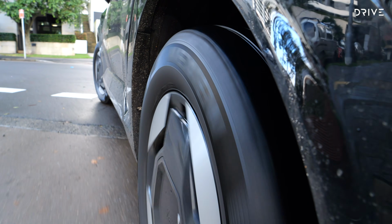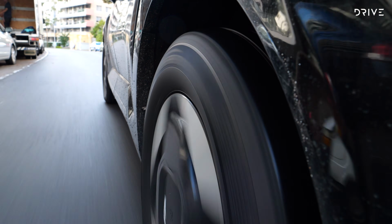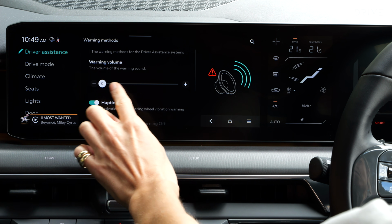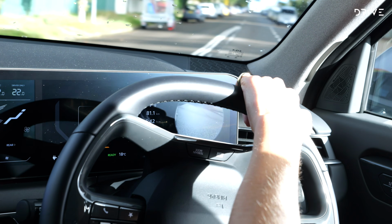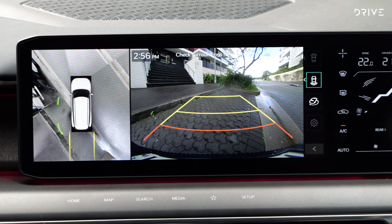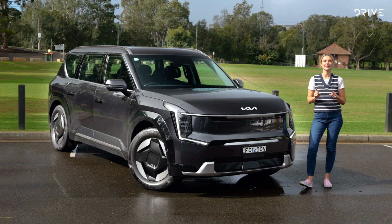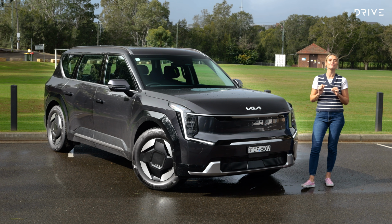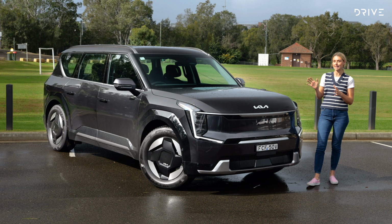The EV9 has a 5-star ANCAP safety rating. The Earth is fitted with autonomous emergency braking with junction assistance, blind spot warning and rear cross traffic alert, lane keeping assistance, radar cruise control, speed sign recognition, driver fatigue monitoring, a rear view 360-degree camera, and front and rear parking sensors. I can certainly see why the EV9 was the very deserving recipient of the Drive Car of the Year award.